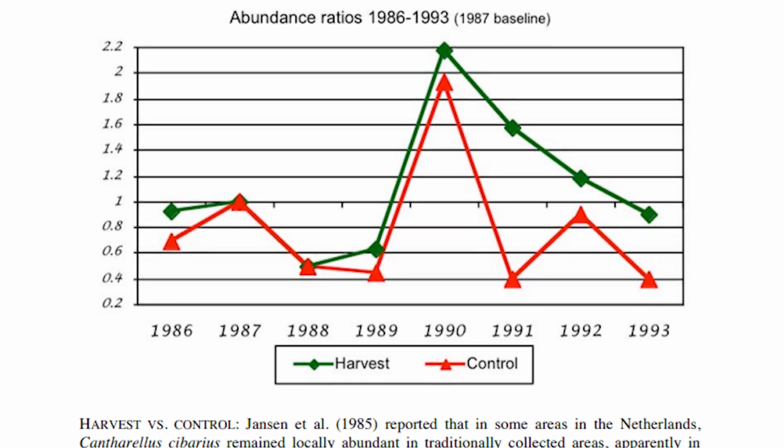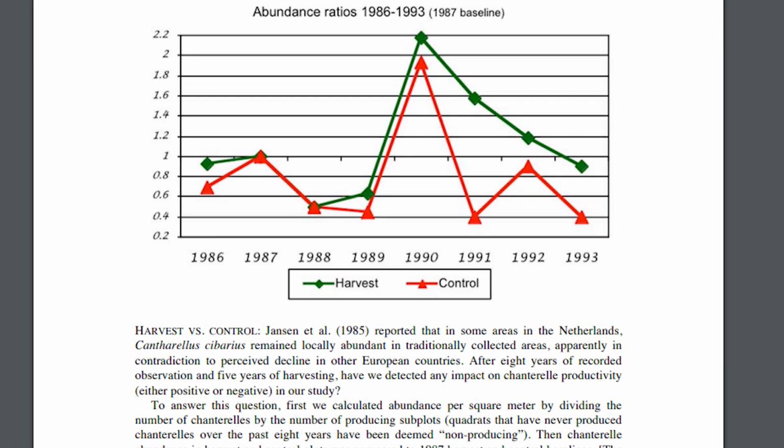And what both of these studies have found over many decades is picking all of the mushrooms quite literally has no effect whatsoever on the amount of individuals the next season and subsequent seasons, nor in the diversity at all. Mm-hmm. They also check plucking versus cutting. Yeah. And what they found is same thing.